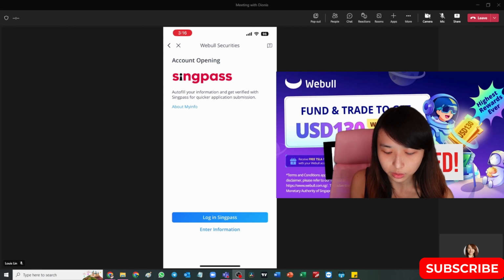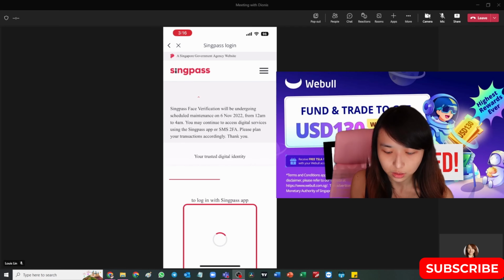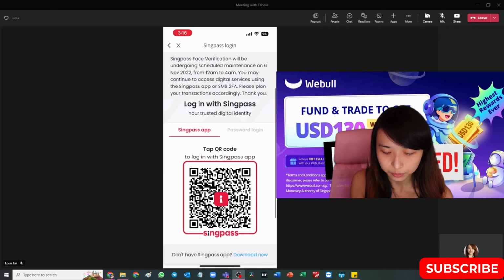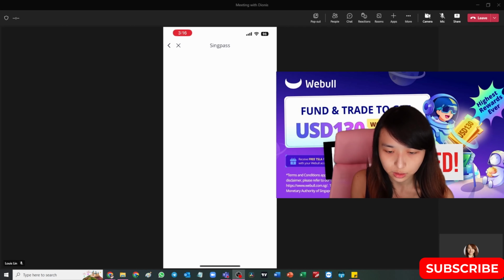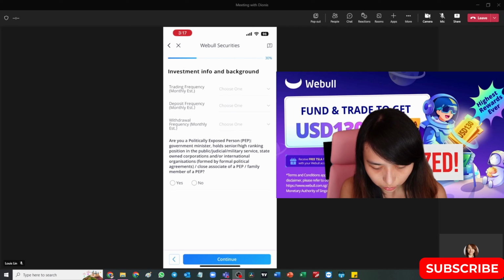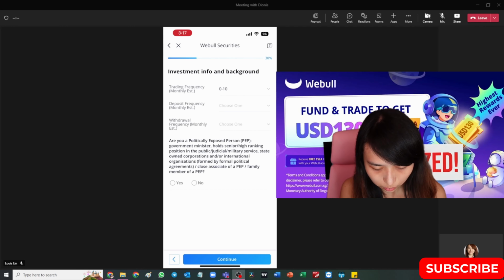Okay, fill in all your details. Use SingPass. So SingPass will help you populate all these details. Key in your trading frequency as well as your other financial info.